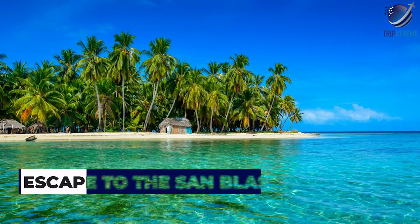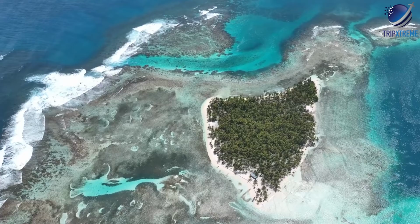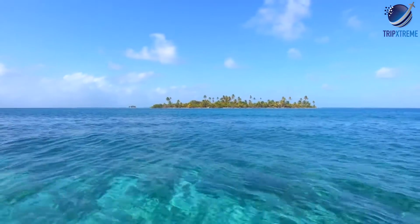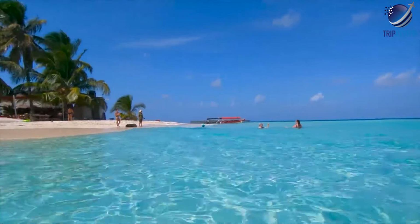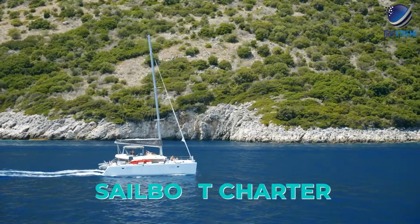At number 6, escape to the San Blas Islands. If you truly want to get off the beaten track and have a taste of adventure, a trip to the San Blas Islands might be just what you're looking for. Postcard perfect islands with palm trees and crystal clear water gently lapping the white sand beaches are what this area is all about.